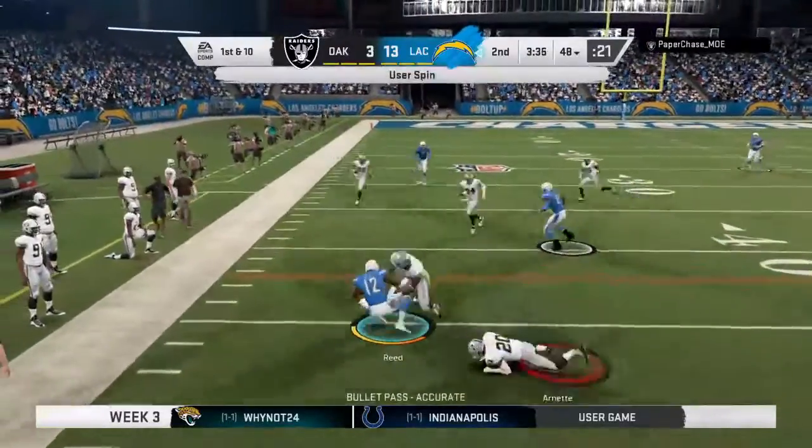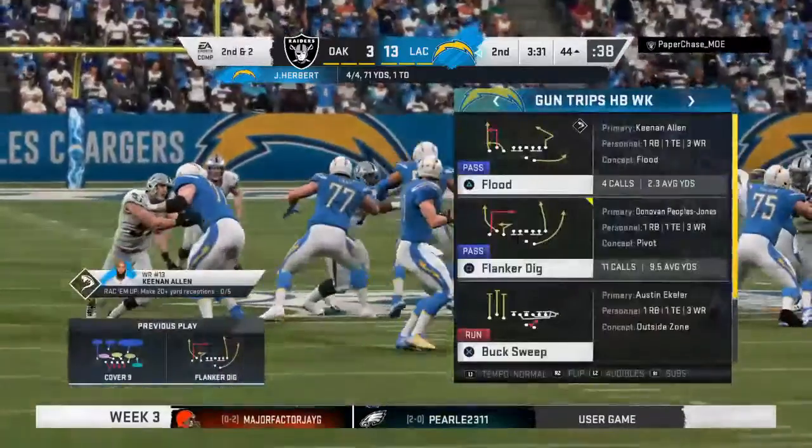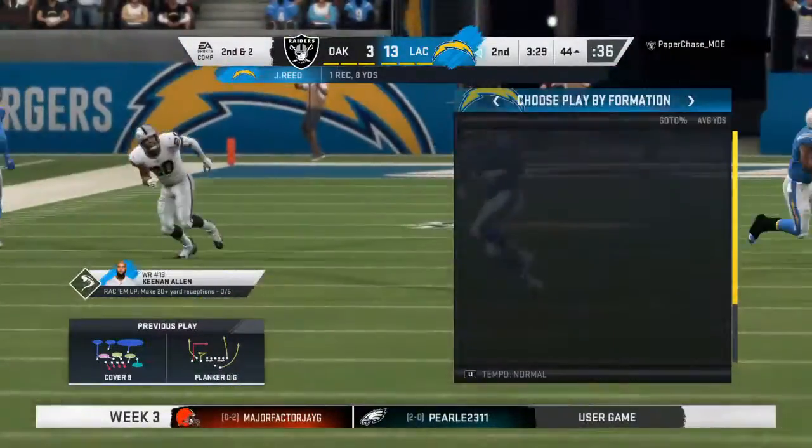And this one complete to Reed. And the result here, a pickup of 8. Leaves him with 2 to go on second down.